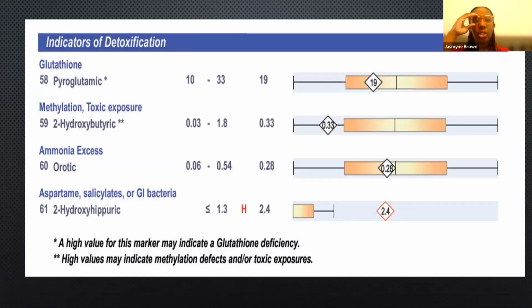So this is what that section looks like. Again, 58 has that asterisk. So when this goes high, there's potentially a deficiency of glutathione. And then 59, when this one increases, we're thinking there's a methylation issue and/or a toxic exposure.